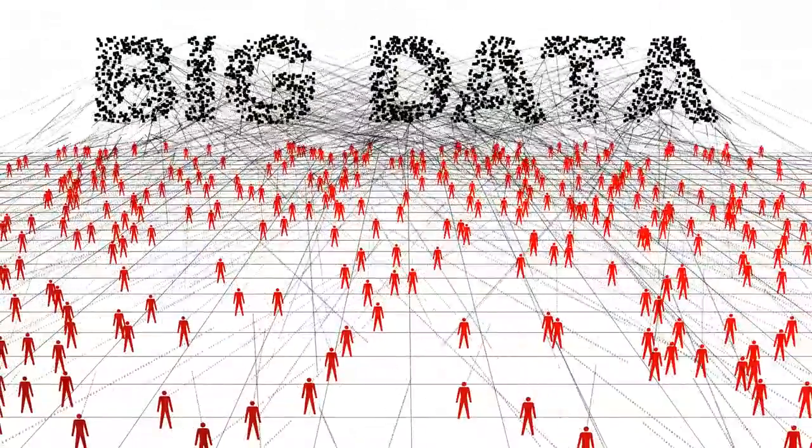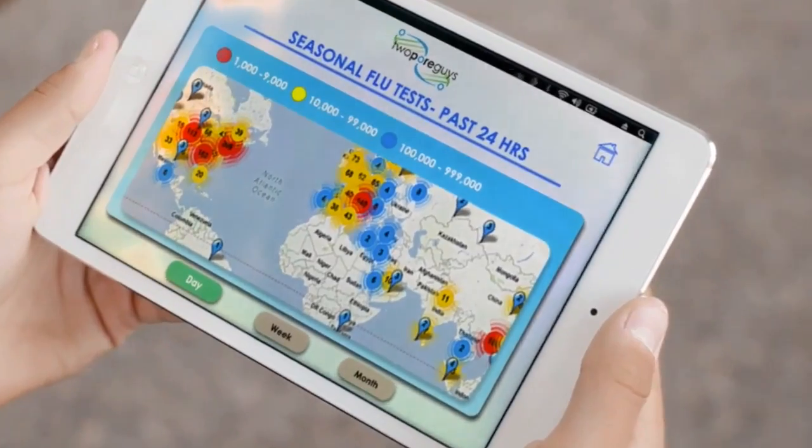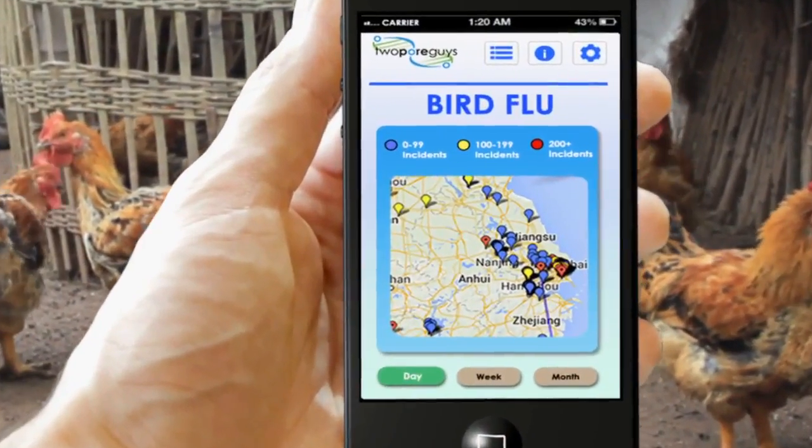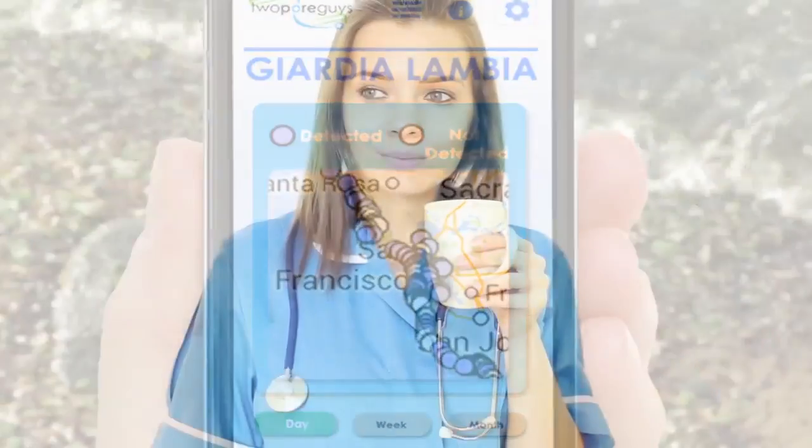A device that synchronizes with the cloud, where data analytics can track the progression of diseases, the health of animals and plants in the food chain, and environmental conditions globally. All this for the cost of a cup of coffee.